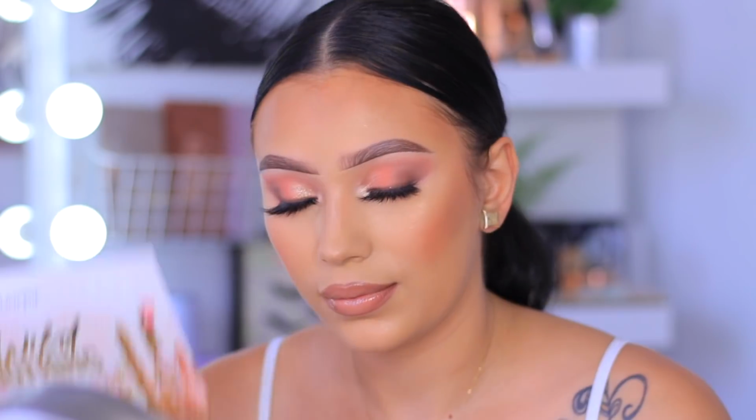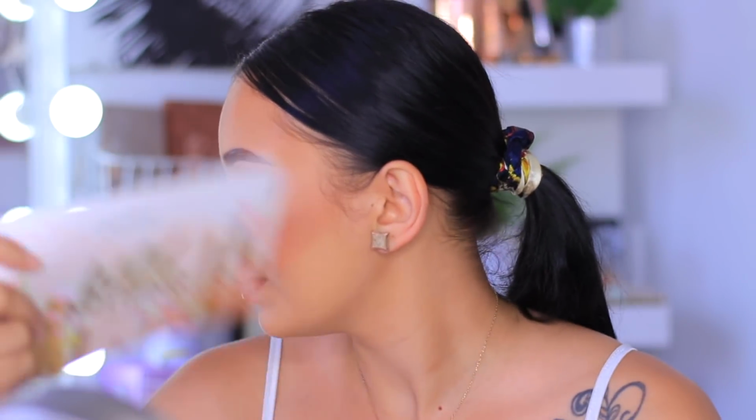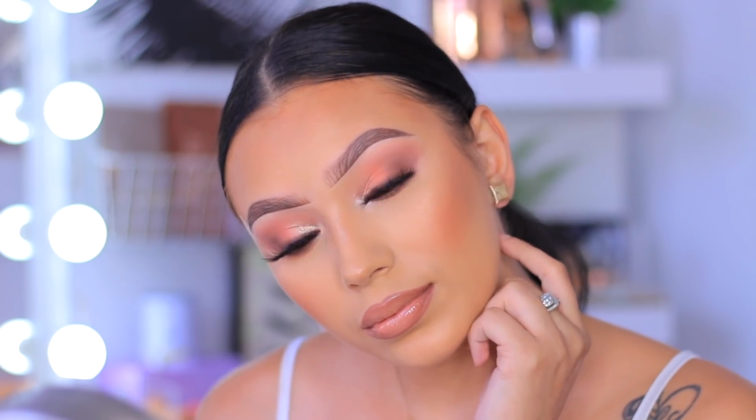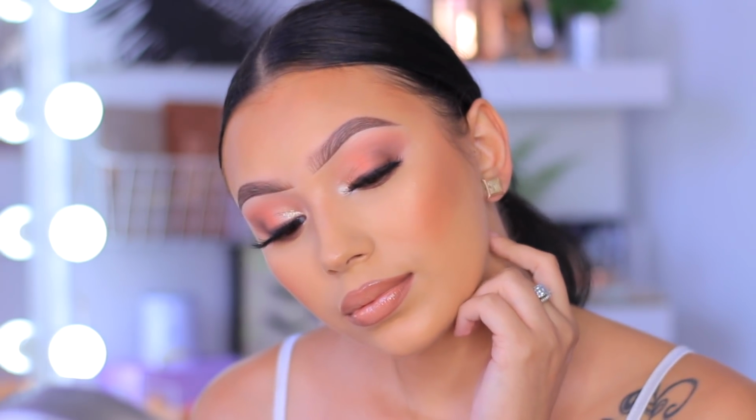So now to set the face, I'm going in with the Colourpop Pretty Fresh Hyaluronic Acid Setting Mist. And yeah, you guys, that was pretty much it for this look. Now I want to really quickly jump in and tell you guys what my favorite products were out of the collection. Alright, beauty, so this is pretty much the completed look.